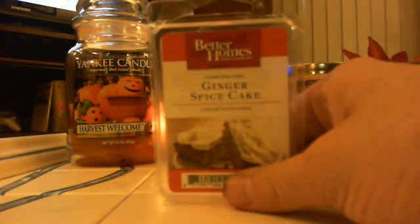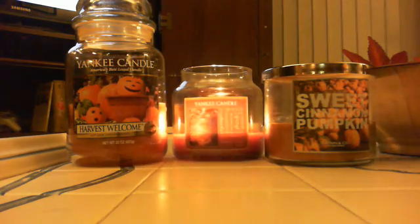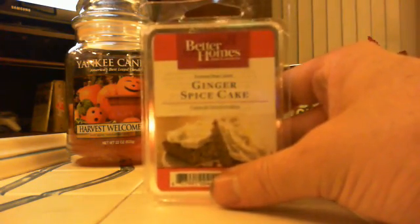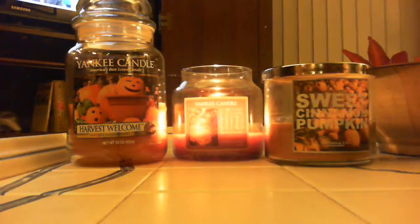Then Ginger Spice Cake. I do think I have maybe another one of this one, which I love. It's not a new scent, but it's one that I really like. And I wouldn't just melt this in the fall. It would be fine for all winter. This is a very spicy bakery scent. It's got a lot of ginger and a lot of spice, but it's really nice and very, very strong. So I do enjoy that one.